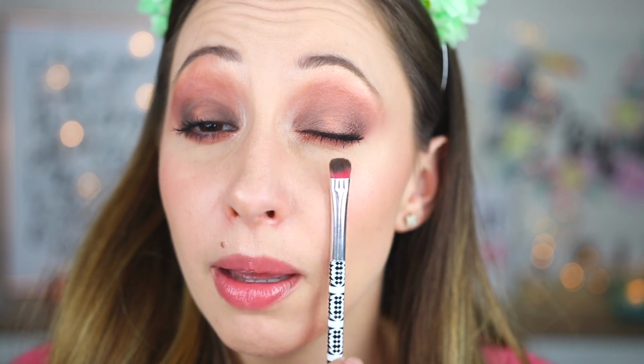I will also try to use an eye blender brush by Essence. This is clean, just to see if it will blend easy. Okay, yeah, this blended. Okay, I will apply a second layer to make it more intense because this is not the dark brown eyeshadow that the pan is promising to me. Now it is much more intense. You can see this eye in comparison with my other eye. This one is less intense.